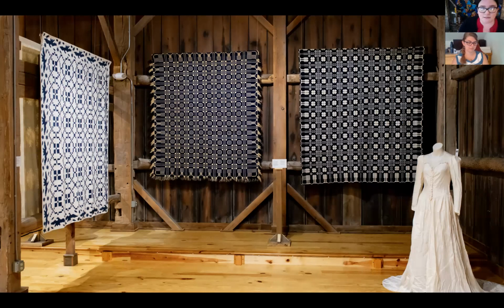And when the Taylors heard about the museum's renovation of the barn, they just thought that was the perfect spot for their treasured collection. So the collection demonstrates weaving techniques from overshot and double weave to a variety of traditional patterning.